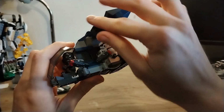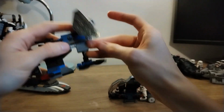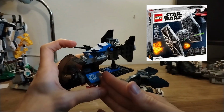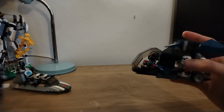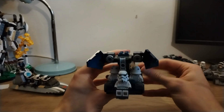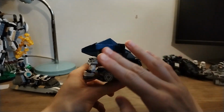I really feel like this should have been black, because I feel like with this, they were trying to go with the whole TIE fighter, the panels of a TIE fighter being black. And I liked that. I really did. But the blue just stands out to me in a poor way. The shape is nice, but I wish it wasn't blue.